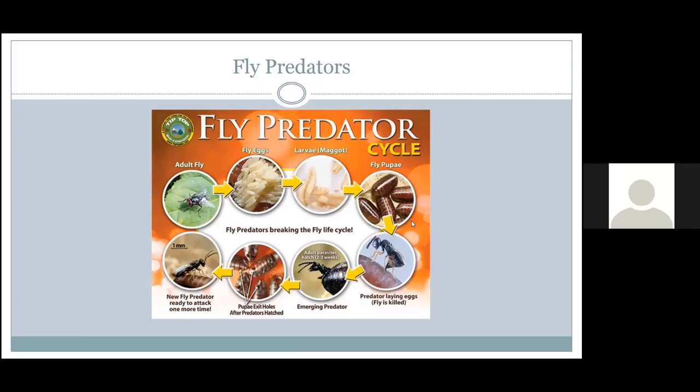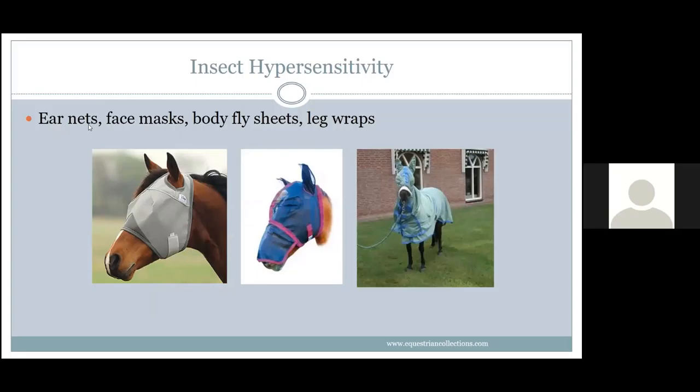Other things that are really handy, and some horses that have severe insect hypersensitivity have to wear basically a complete shield, and they make some of these even for their legs that are more net-based application with Velcro for the legs. So fly masks, face masks, full body fly sheets. As far as a barrier, those are quite useful, and if your horse tolerates them and doesn't tear them up and lead to a great expense year after year, these can be effective as well.